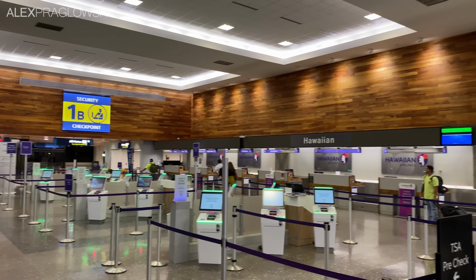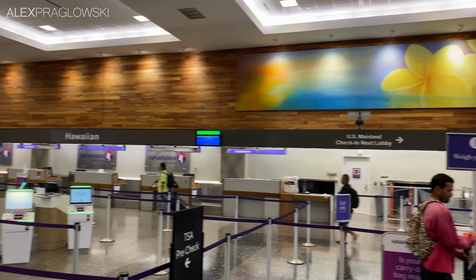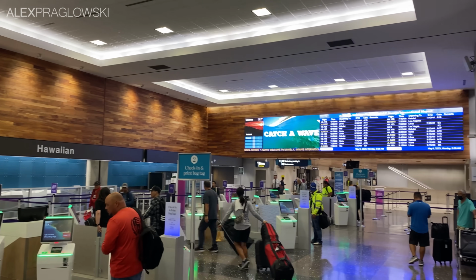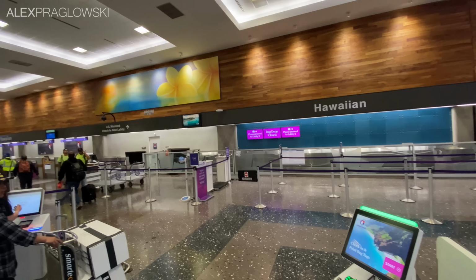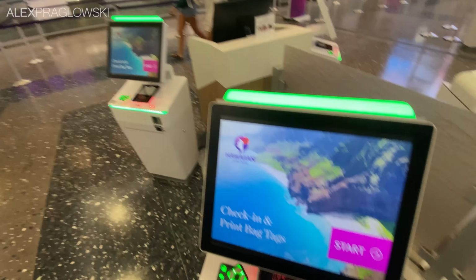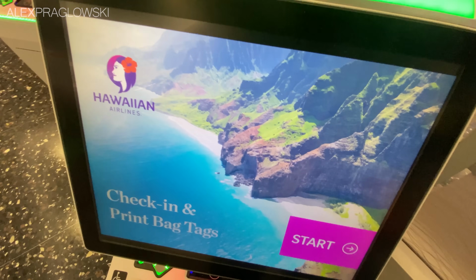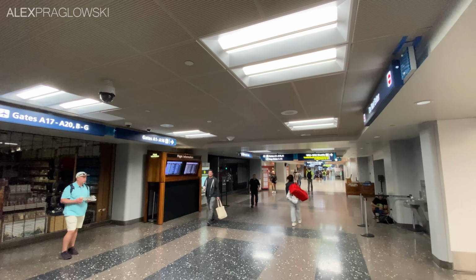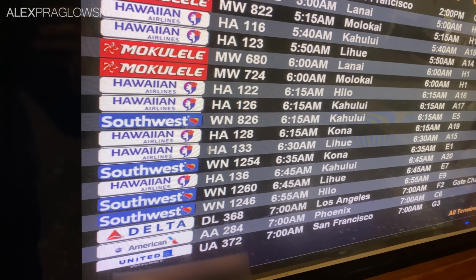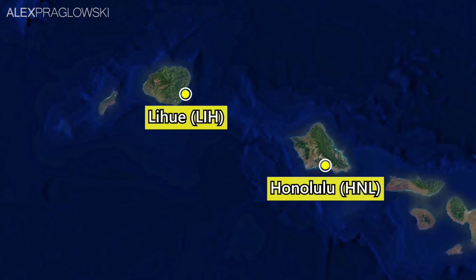Despite being a chain of relatively close islands, there isn't any ferry service between the major ones, mostly because of the challenging ocean conditions that come with being an archipelago in the middle of the Pacific. As a result, air travel is still the fastest and most convenient way to get around, and so with dozens of flights a day to choose from, it wasn't hard to find a quick round trip to one of the neighboring islands. This morning, we'd be briefly heading northwest to Lihue on the southeast coast of the island of Kauai.